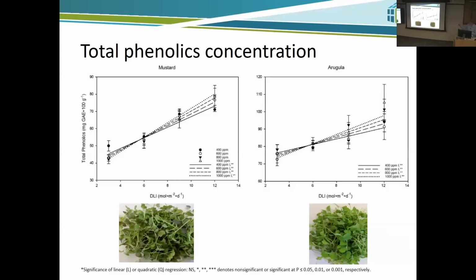We also saw that with arugula, although not quite as extreme, growing from about 75 to about 95 milligrams. And then, interestingly, and I think a good thing, we're finding that some of the higher CO2 concentrations, at least at the high light level, also gave us higher phenolics concentration.